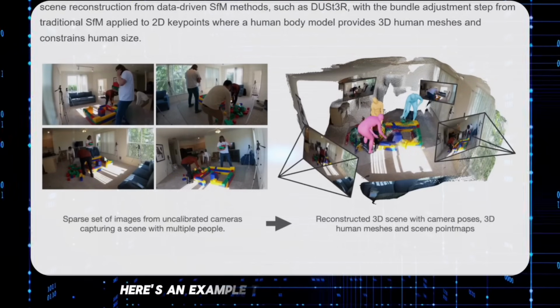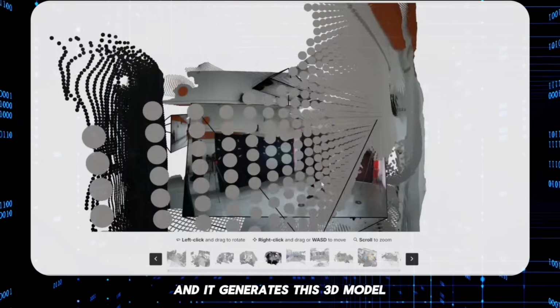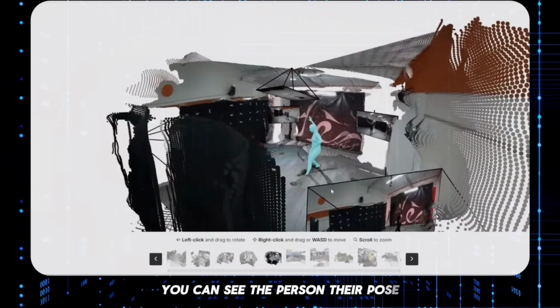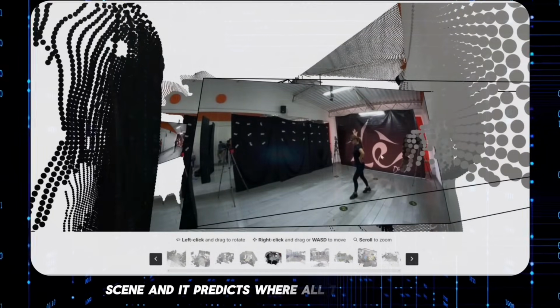Here's an example. These 4 photos as input, and it generates this 3D model. You can see the person, their pose, even one of the input images within the 3D scene, and it predicts where all the cameras were.